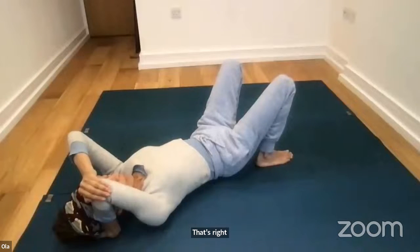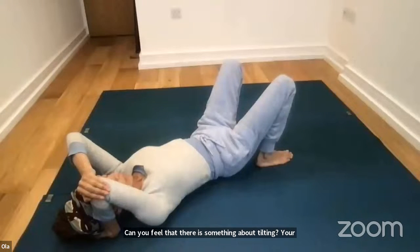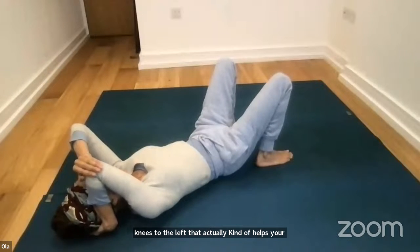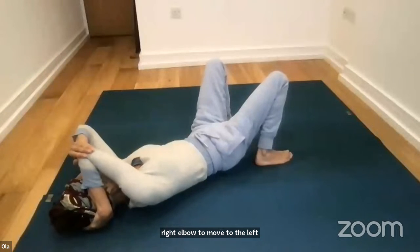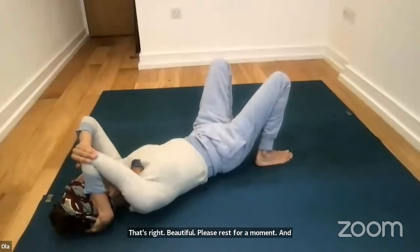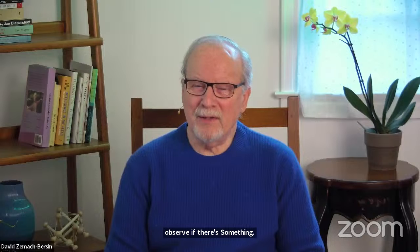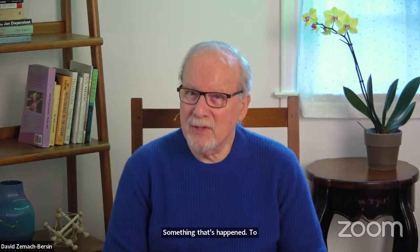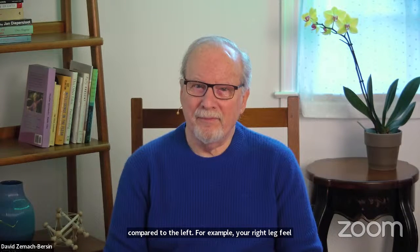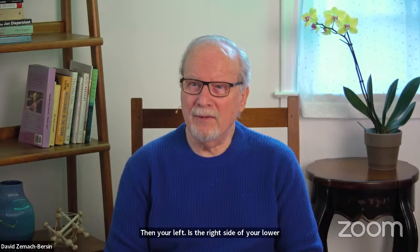Can you feel that there's something about tilting your knees to the left that actually kind of helps your right elbow to move to the left? That's right. Beautiful. Please rest for a moment and observe if there's something that's happened to the right side of yourself compared to the left. For example, does your right leg feel longer than your left? Is the right side of your lower back lying closer to the floor than the left?